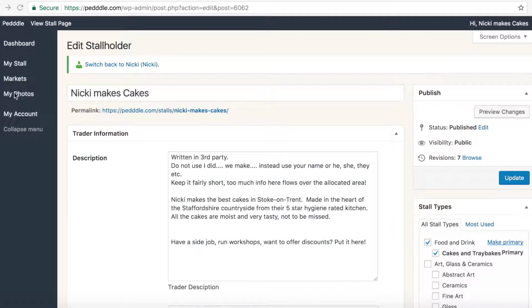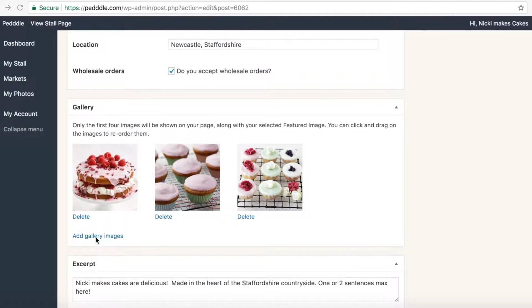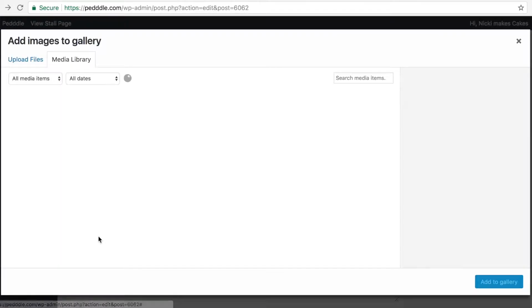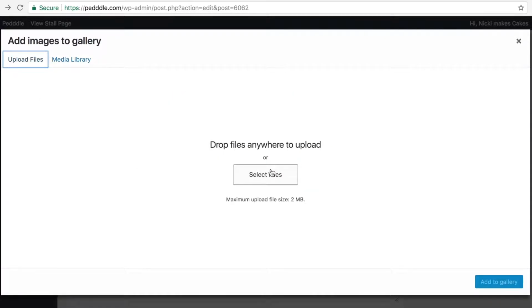Finally, the photos. There's two ways to add photos. You can change them regularly and move them around and delete them if you want, but when on your stall page here, you can click on add gallery images. This is the way I find it the most useful. You just click on upload, click select files, and then that takes you through to your computer. You just upload, keep them square, and it'll tell you if they're too big, and once you've added them to here, you just click add to gallery.